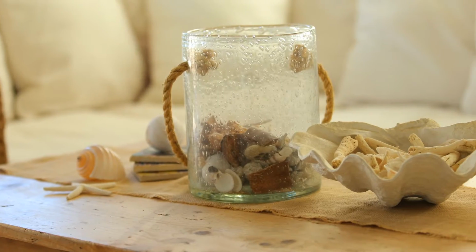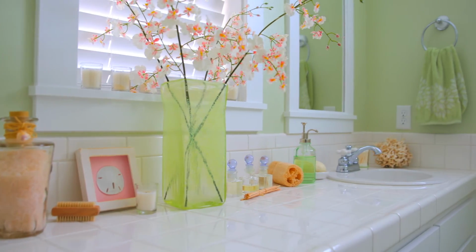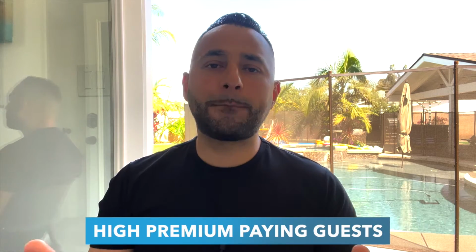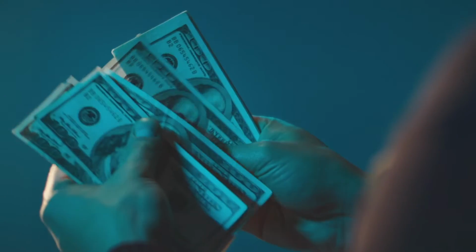So whether you hire someone or you do it yourself, make sure the design, the decor, the colors really stand out. And again, cheaper is not better, guys. You want to make sure that you are attracting high premium paying guests that will pay more for your property. So you want to make it look in a certain way where it attracts premium clients.